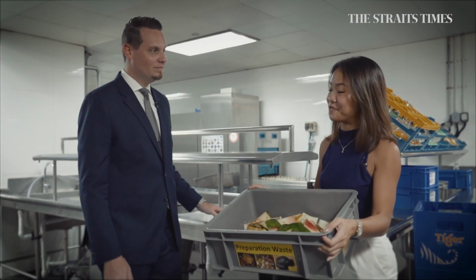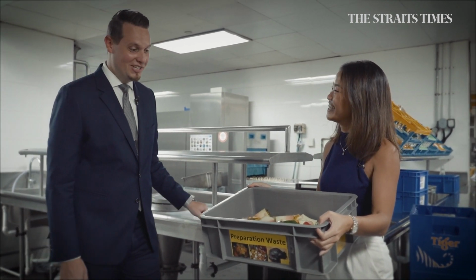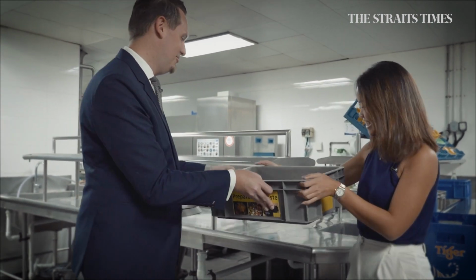Now that we have all this food waste, what happens to this particular basket of trash? I'm very glad you asked. Let me show you. Maybe it's a bit heavy. We put this back on the side. Okay.